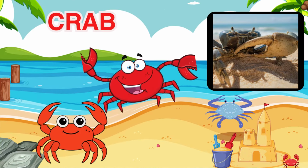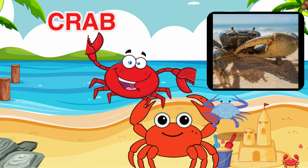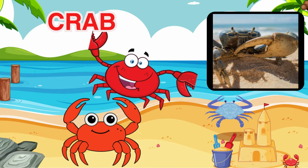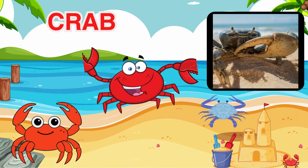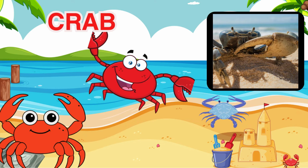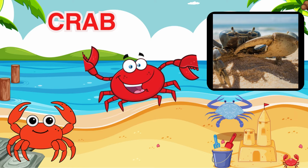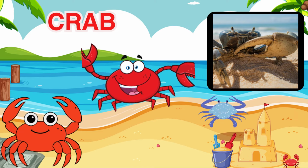Crab. Crabs live in water and some live on land. A crab has a hard protective shell and they walk sideways. They have 10 legs and big round eyes that pop out of their shells. Crabs have claws. They use them for digging and for catching their food.